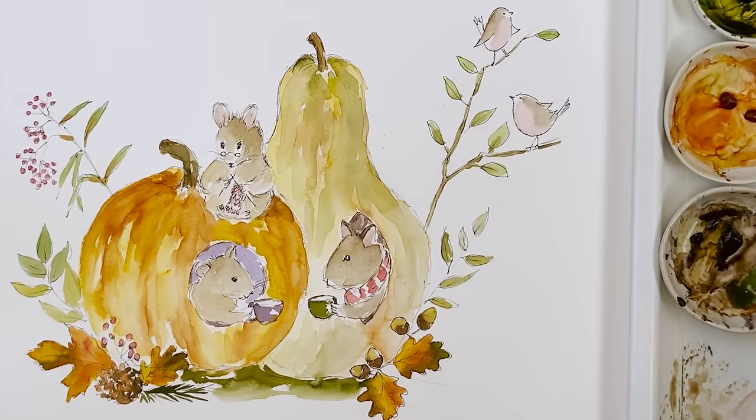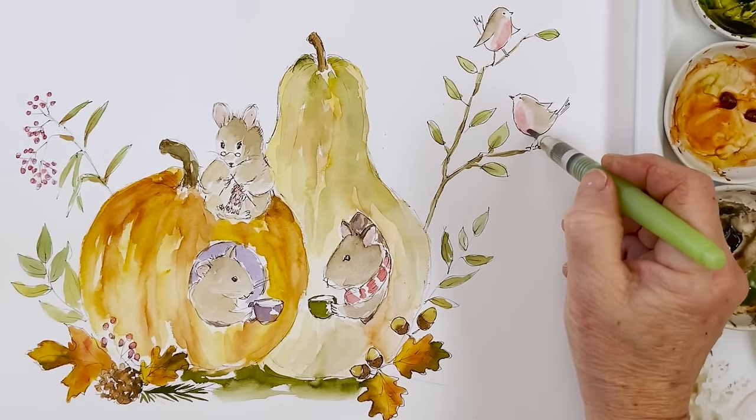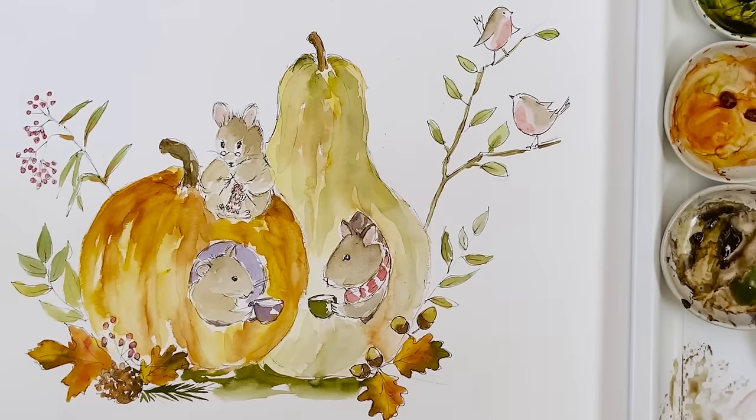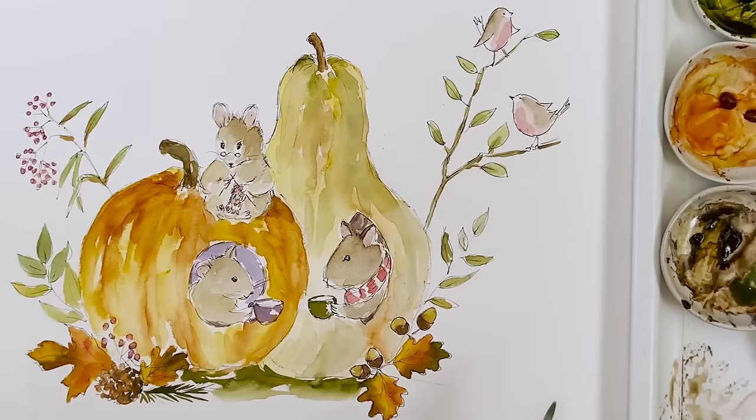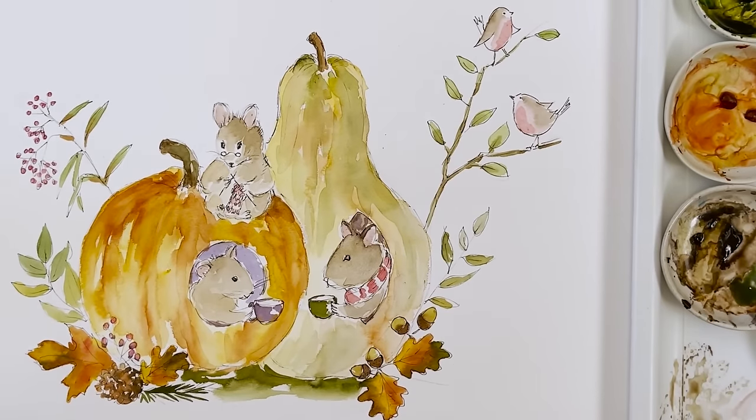Want to make the breasts of the birds a little bit stronger, so I just come back. And you can spend as much time as you like fiddling around and playing around with that. You can come back in with the pen and do some more line work, emphasizing some of the features. You could add a little bit more detail to some of the body work, but I think that's probably done for now.